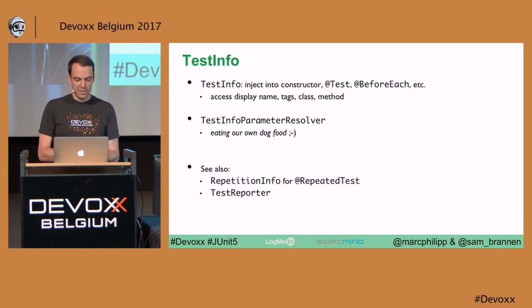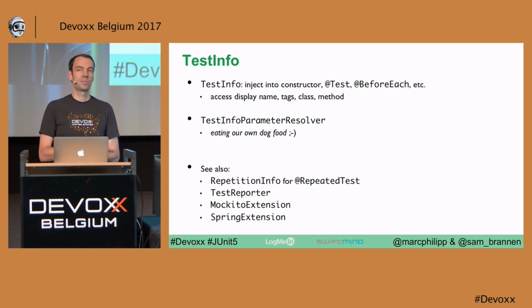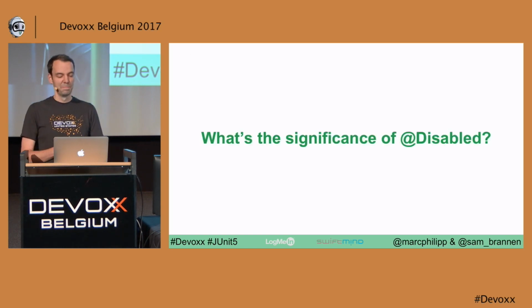If you want to have more examples, there's repetition info and test reporter in the JUnit Jupiter sources, but there's also a sample Mockito extension, and, of course, the Spring extension, which is part of Spring 5, actually.